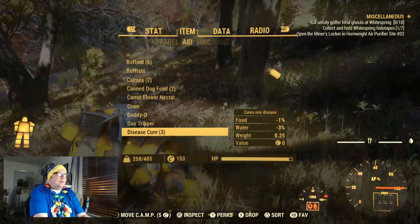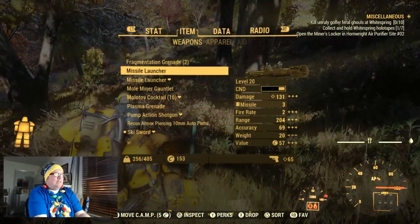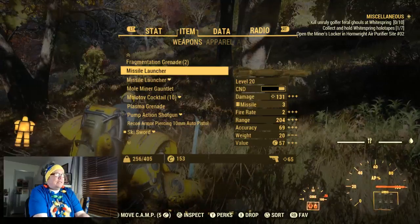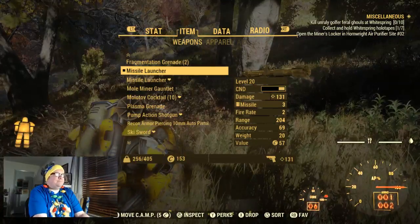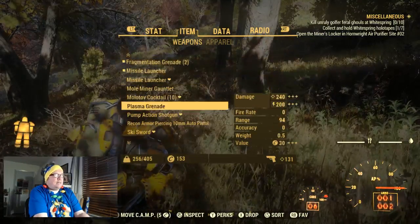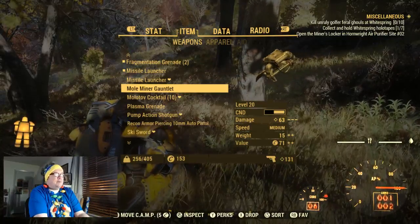Okay, so let's go to the next one, the item menu. This basically lists all the weapons that you have access to. So now that I'm really strong, I can probably do this missile launcher. I only have 3 missiles, but it wouldn't hurt me to equip a missile launcher right now. I can also equip grenades, as I just did. I have some fragmentation grenades. I have this cool gauntlet. You can basically look through your weapons and what kind of damage they do.